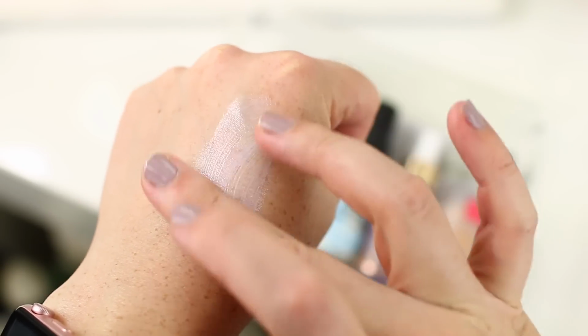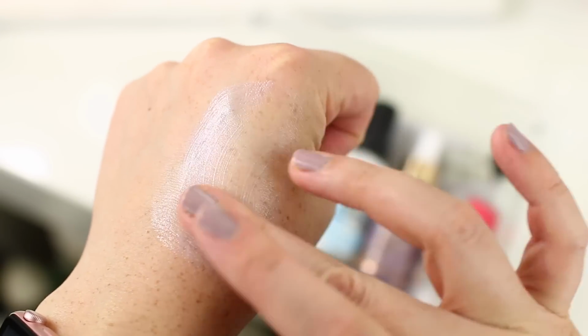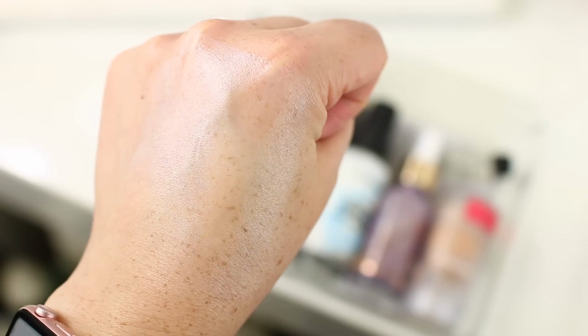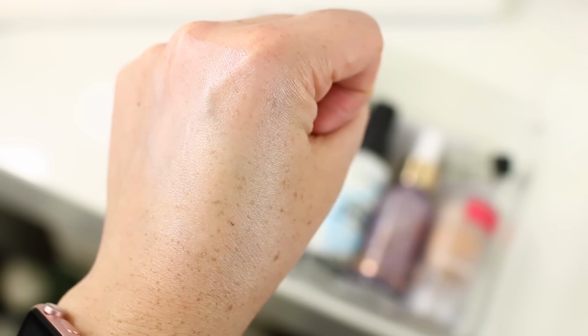I love hydrating primers. Even though I have oily skin, I always say that, but they just make your foundation go on so beautifully. So this one gives you a really glowy base, which I've just been loving a lot lately.